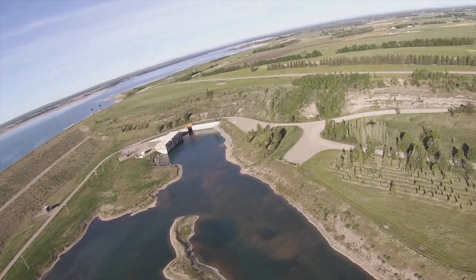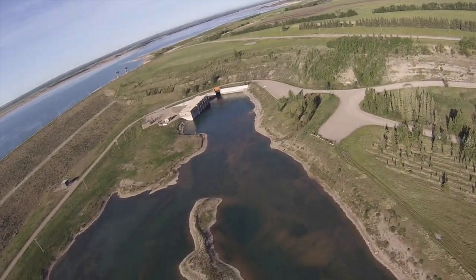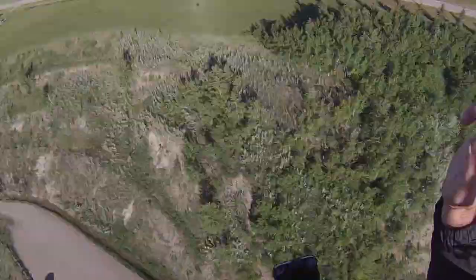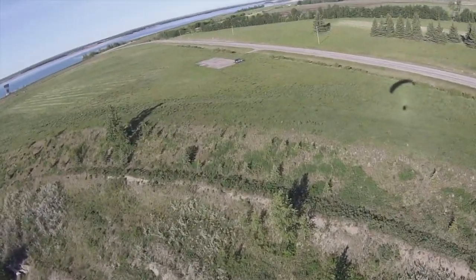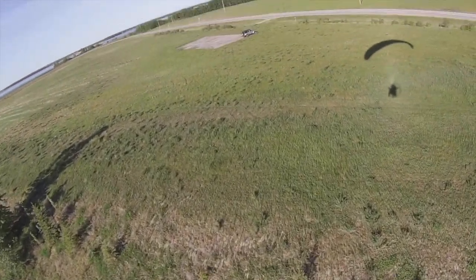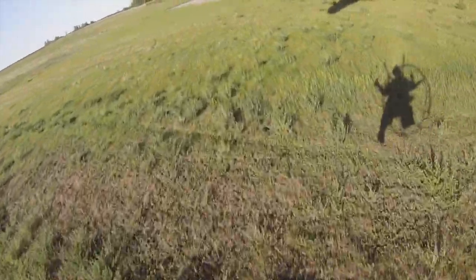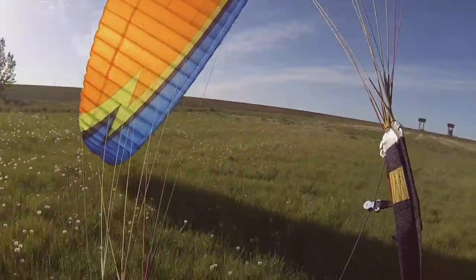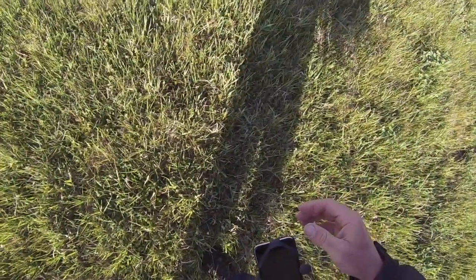Okay, so we're setting up for our landing. The winds are just out of the southwest. Okay. Engine off. Flare a little soon. There we go. So I'll just take this off, see where we're at for fuel, but I'm pretty sure I wouldn't have had a lot of time.